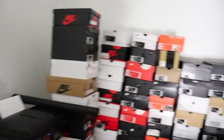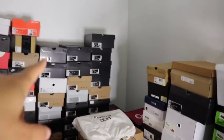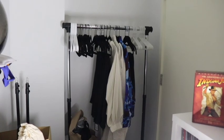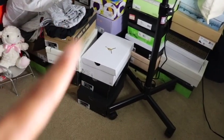As you guys can see, sneakers everywhere. We start with Jordan 1s, Air Maxes, three rows of Air Forces, non-Jordan 1s, regular shoes, Adidas, regular shoes, my steamer, and more regular shoes. These are all new clothes I haven't worn yet. Let me see if that will focus. There we go. Those are all new clothes I haven't worn yet. Some of my handbags that I need to find a place for. Down here are new shoes that I have not worn yet.